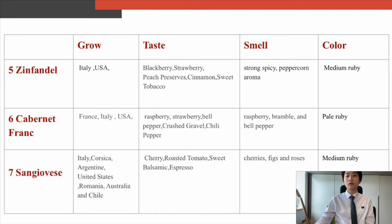Sangiovese is grown in Italy, Corsica, Argentina, the United States, Romania, Australia, and Chile. The taste is cherry, roasted tomato, sweet balsamic, and espresso. The smell is cherry, fig, and rose.